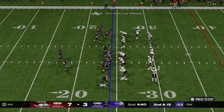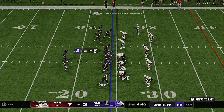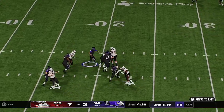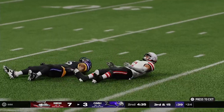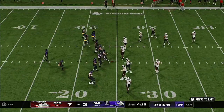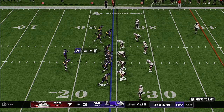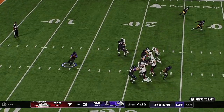And now after the delay of game, they're operating behind the sticks, 2nd and 15. To throw is Wilson. And it's knocked away and incomplete. They decided the opportunity was there and launched a deep ball, but he was unable to get away from the defender, couldn't create space, couldn't uncover at the end of the route, and that one winds up incomplete.